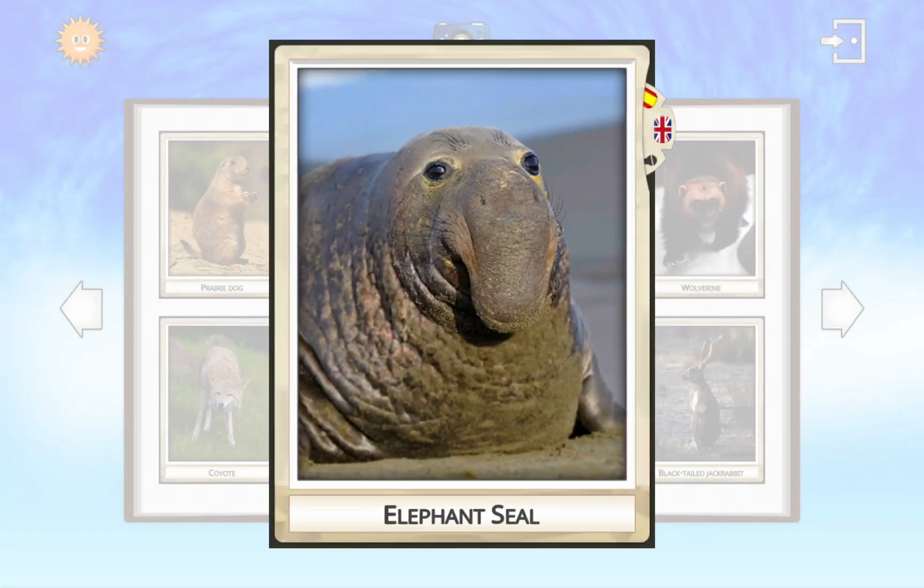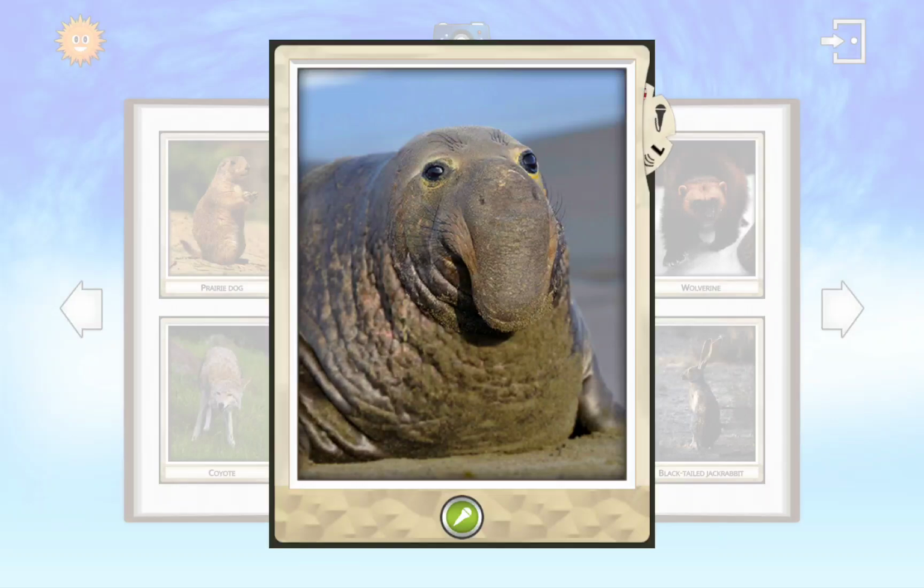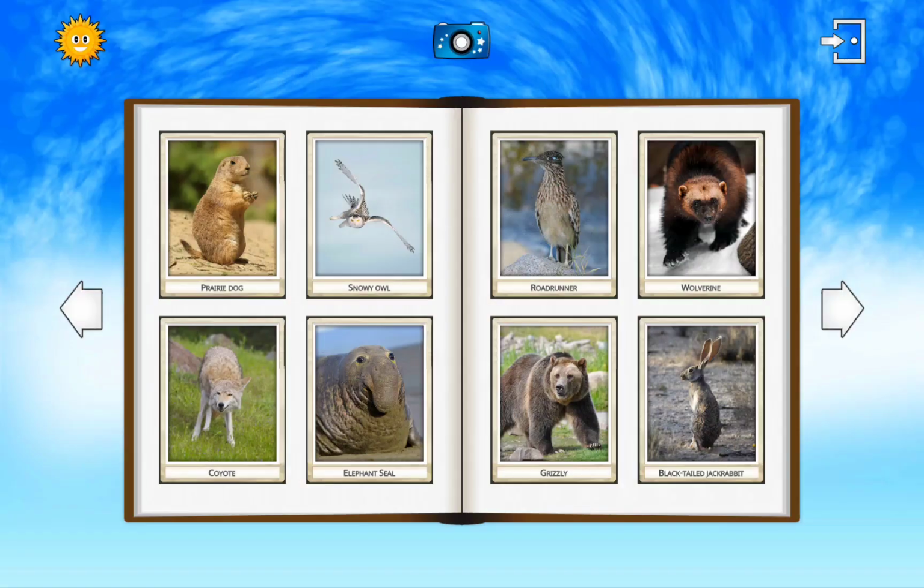Elephant seal. The elephant seal has a trunk which allows it to bellow very loudly. The elephant seal is the largest of seals and can stay underwater for 2 hours.